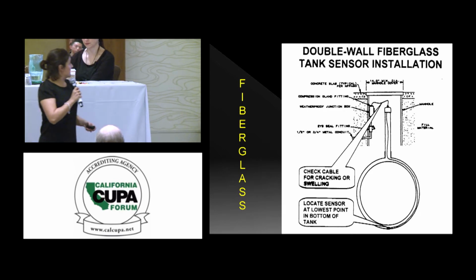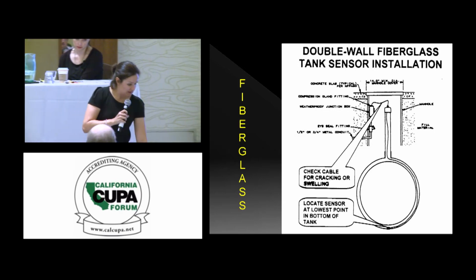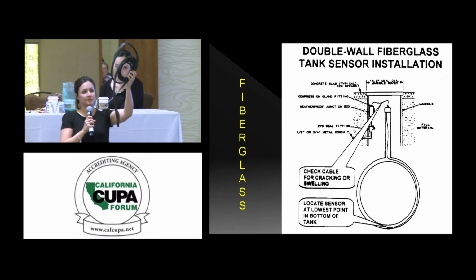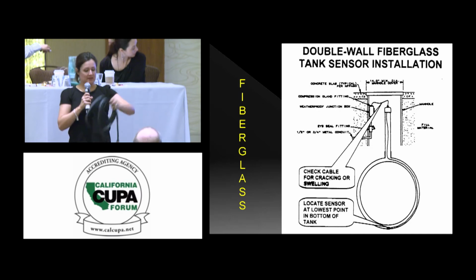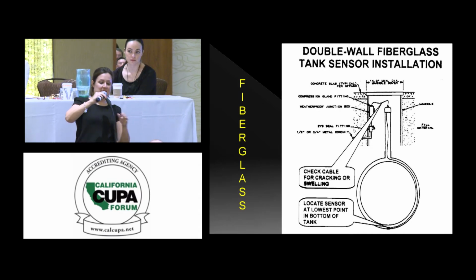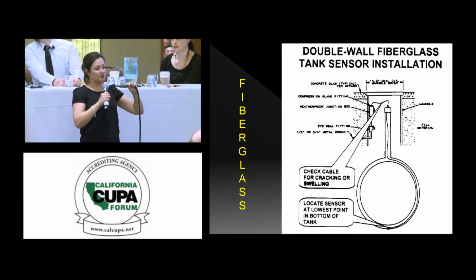Okay, and then fiberglass, you're going to have a different type of monitoring. It's still interstitial, but you're dealing with what we like to call a wraparound sensor. I have an example right here. It's wrapped up. The point is, this sensor and this casing is going to be dropped down through the riser, and it's going to wrap around the tank, and you're going to have this float sensor sitting on the bottom. It's almost like a light switch. So you know it's in the right spot when it's at the bottom and it's not in alarm. And if it's hooked up to positive shutdown, then your turbines will be running.